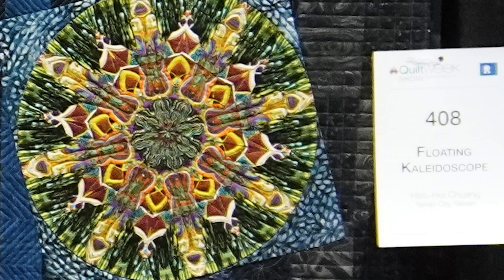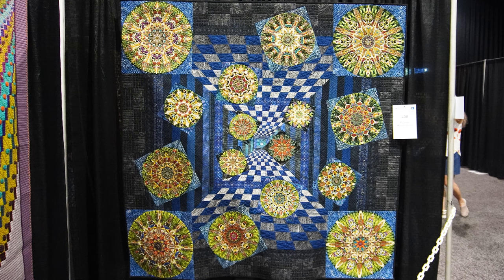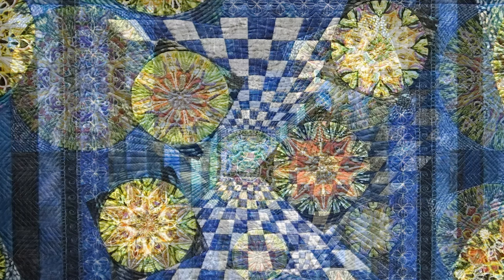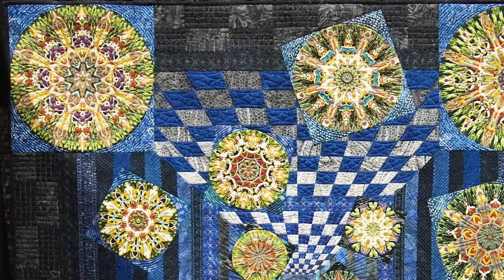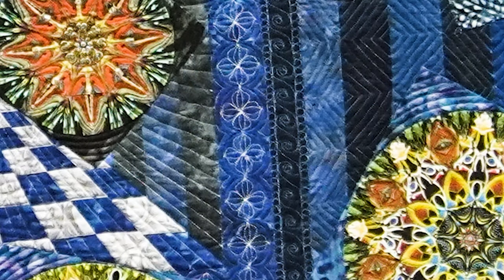Floating Kaleidoscope was the next quilt. It came from a person from Tainan City, Taiwan. It was a stationary machine quilted as well as hand quilted piece. It was applique pieced as well as hand applique, beading, machine piecing, and free motion quilting.